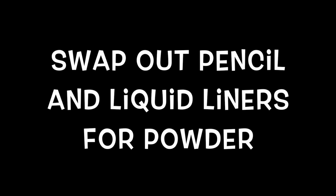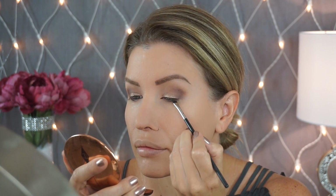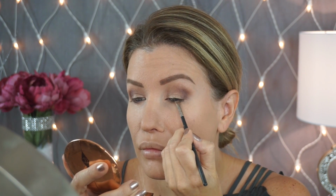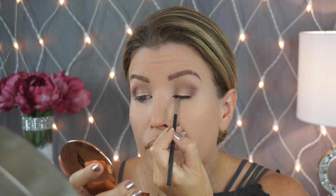For a more youthful eye look, I recommend swapping out your pencil liners, your liquids, your gels, and just using an angled brush and some soft powder. I'm going to be applying some black right to the base of my lashes. You can choose brown or navy if you prefer. I'm just doing this lightly top and bottom. It is much softer and much more youthful than black or brown pencil or gel.